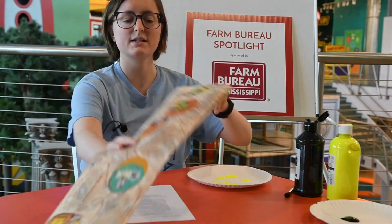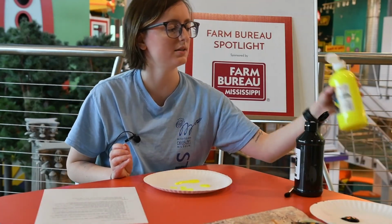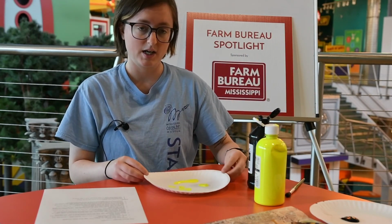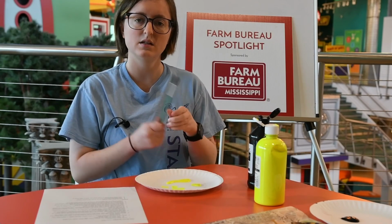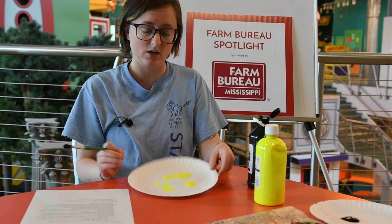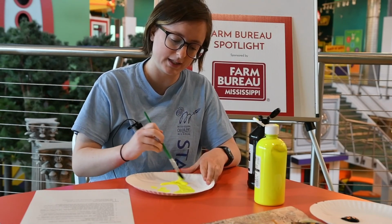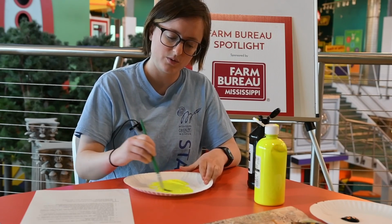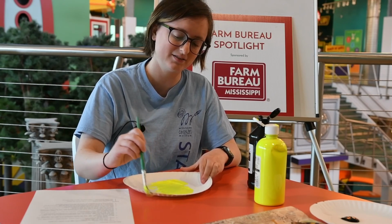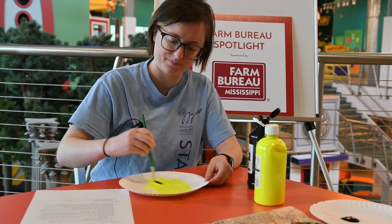So we have a little activity we can do today. We're going to create our own bee. So what you need is some yellow paint, some black paint, a paper plate, and a paintbrush. So what I did was I went ahead and I poured some of my yellow paint on the plate, and I'm going to spread it around so that my whole plate is yellow. What do you guys think we're making? What color are bees? Are they yellow? We're making a bee today with our paper plate.